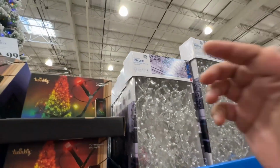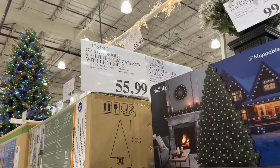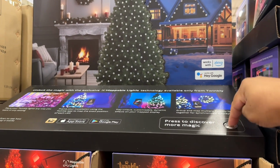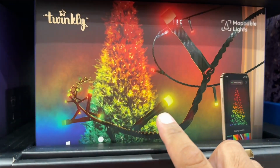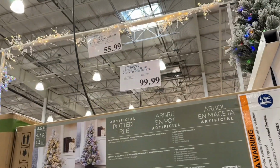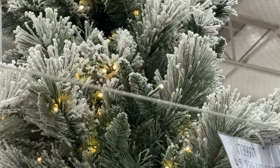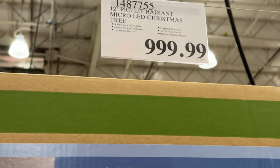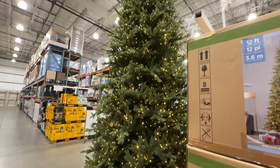Look at this, you got glitter gem garlands. This one right here is $55.99. And this, I think, twinkly app controlled LED lights is this, which does not work, lame. And this is what it is. It looks like you have a lot of lights on your tree and control on a phone. That's cool. And for $99.99, you get this guy right here, which I think is that. Yep, oh, zoom too far. Going forward, oh, this is $1,000 right now. This big old tree, which is this, right there.